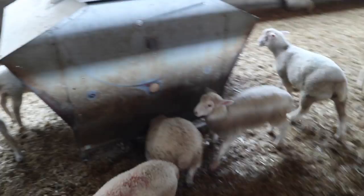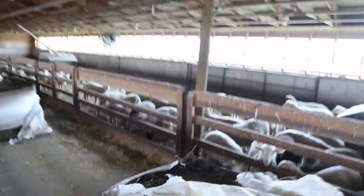So I guess I already got fed, so just going to kick in the hay here. So all the feeders seem to be pretty full in here in the finishing barn, so I don't have to run the automatic feeder. Just have to scrape up the hay on the sides here and check their water bowls.